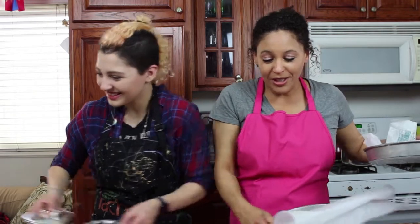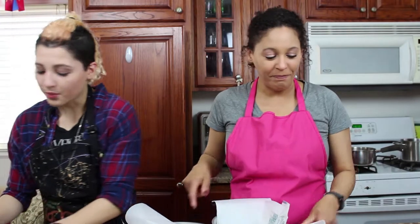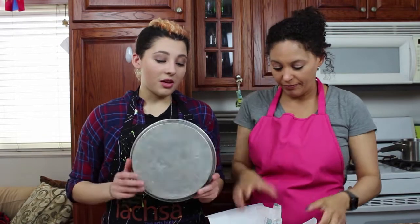Okay. What are we making, Jazz? So, for our condensed milk, we're making fudge. 3-minute fudge, to be exact. Fast fudge, in a microwave. But we have metal pans. Because we need to prep them.